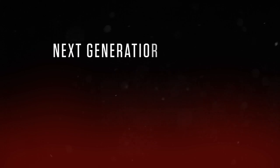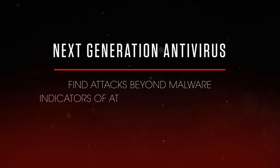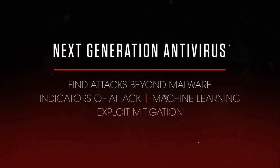And then when you think about the capabilities, I like to break it down into 3 areas. This next-gen AV, the ability to find not only malware, but attacks beyond malware using a multitude of technologies. Things like, if you know it's bad, you might as well block it. Behavioral indicators of attack, being able to really understand what's happening on that endpoint and then being able to take an action. Machine learning is important, being able to look at either file features or behaviors, as well as exploit mitigation. If a threat is trying to exploit that system, you should be able to block it. And those are all things that we've actually built into the CrowdStrike technology when we think about next-gen AV.